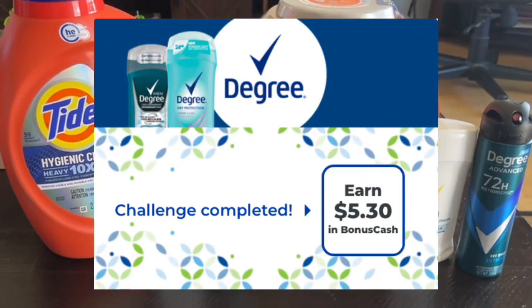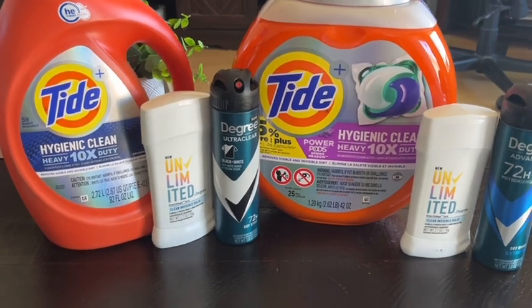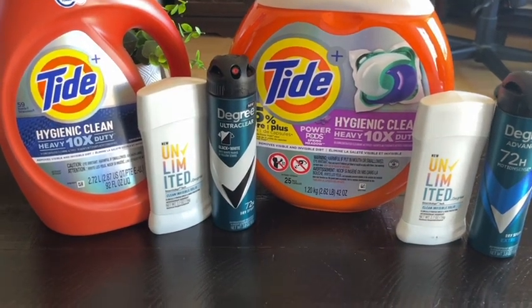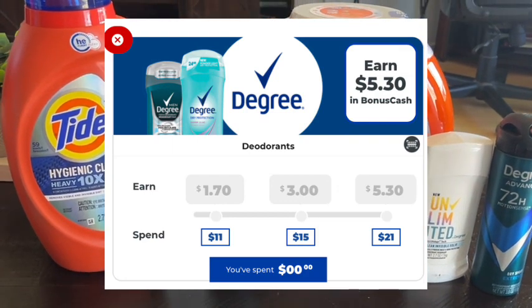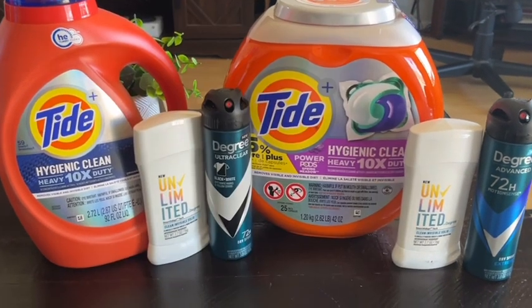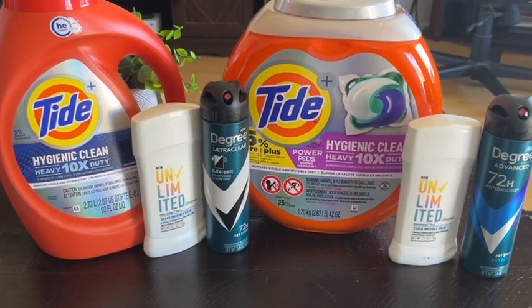I did forget to mention that earlier, but I did have a bonus cash challenge for a certain spend, a certain amount, which I did get over. I think it was $21. I'll pop it up on the screen, and then I earn $5.30 back. So let me do the math on this particular receipt.